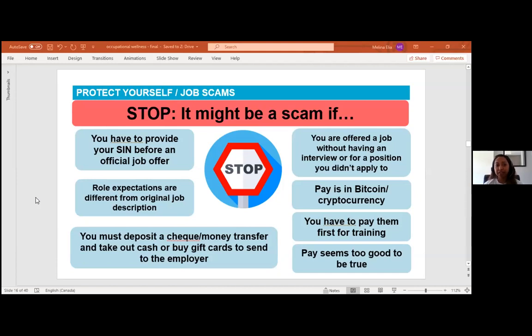If your role expectations are different from the original job description, or if you must deposit a check or money transfer to take out cash or buy gift cards to send to the employer, that's a big red flag. Unfortunately, we hear of a lot of scam jobs that do that. They ask you to purchase something with money that they gave to you, but then there is no money and you're stuck.